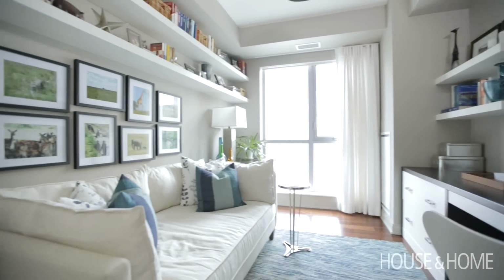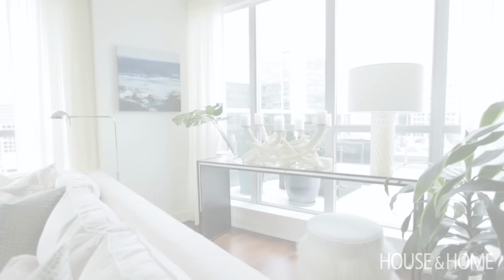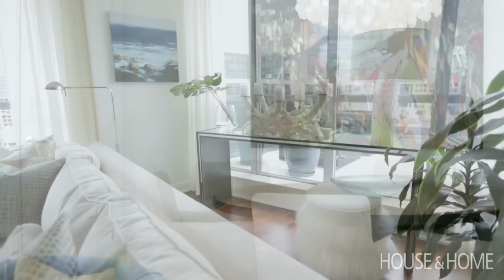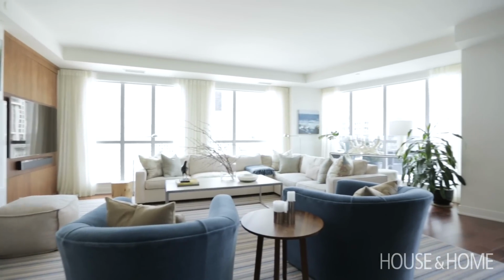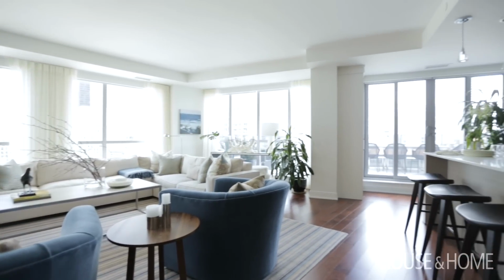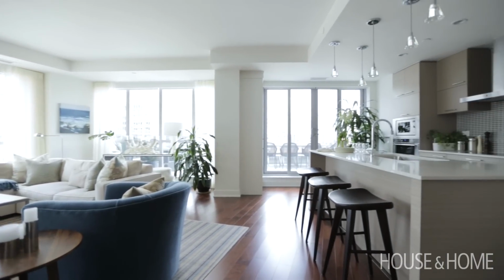This condo is comfortable, it's interesting, it's relaxing, and it's one big space for cooking and dining and relaxing. The connection from the inside to the outside with the views and the corner and the terrace makes for a perfect spot for her.